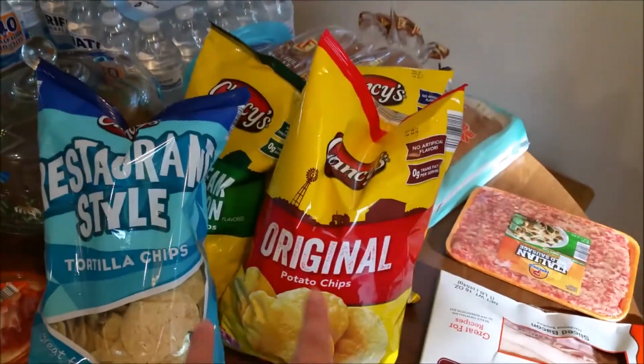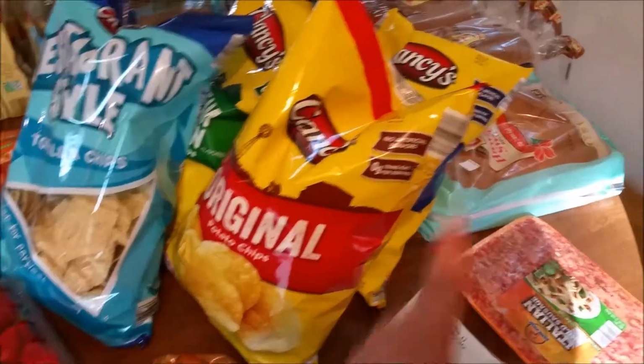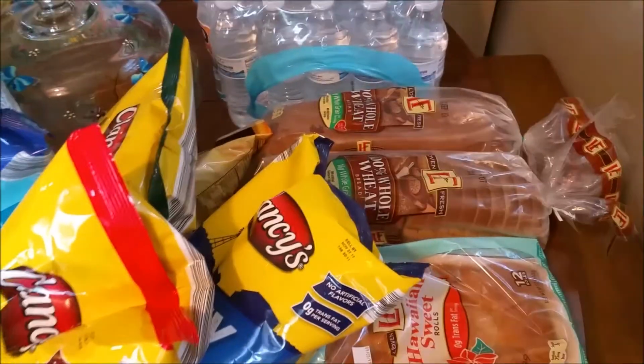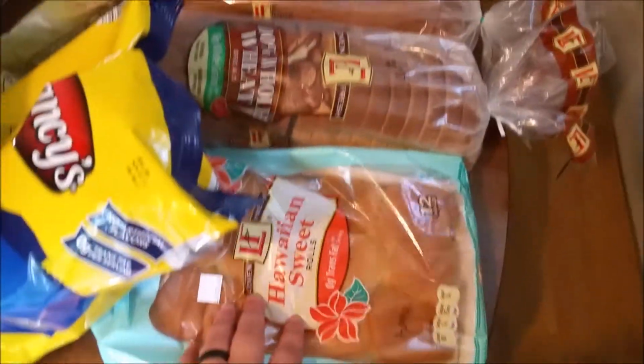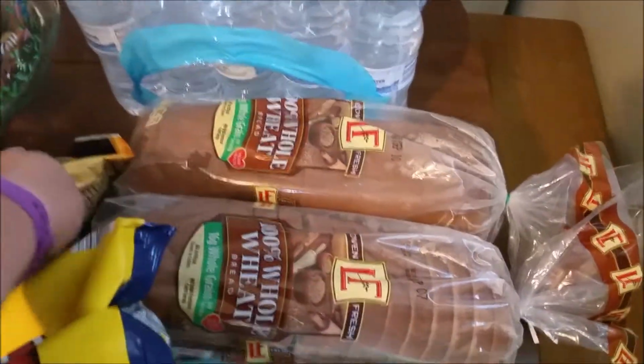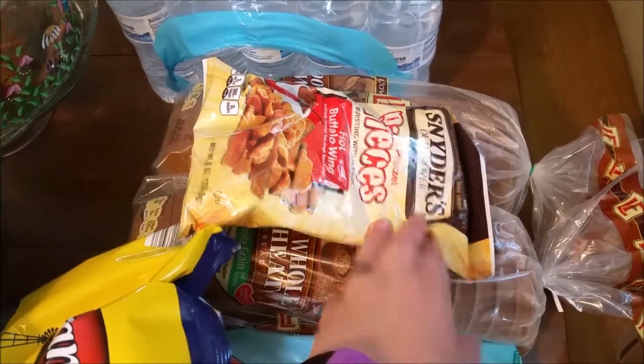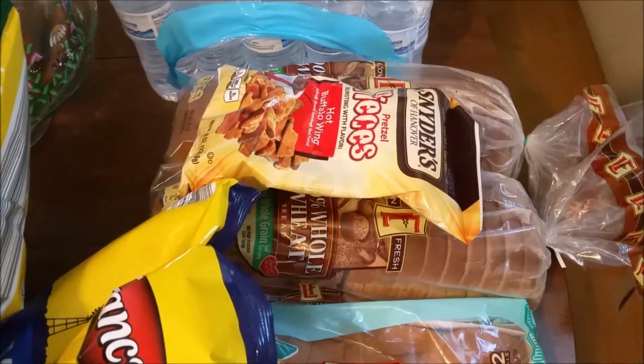Then I got chips for the month. We usually do one bag a week, so we'll do tortilla chips and then the other ones. Then I got some bread, Hawaiian rolls for my oldest son's lunch, and 2 loaves of regular bread, and I just freeze that. I saw these are my husband's favorite, and he had a kind of rotten day at work today, so I thought I'd pick those up.